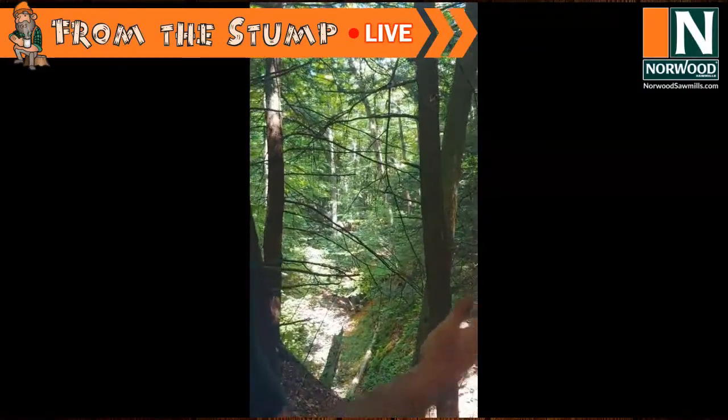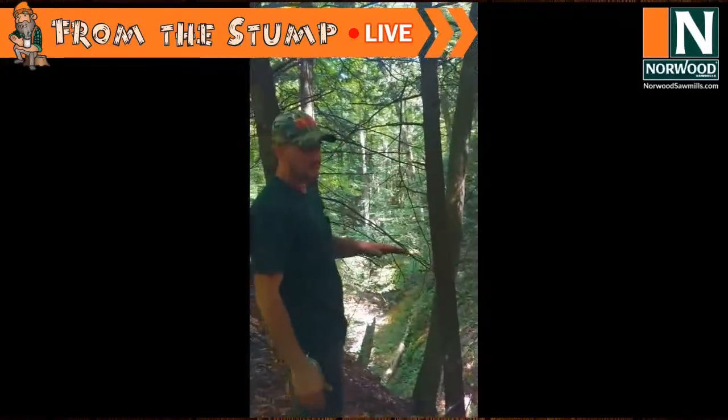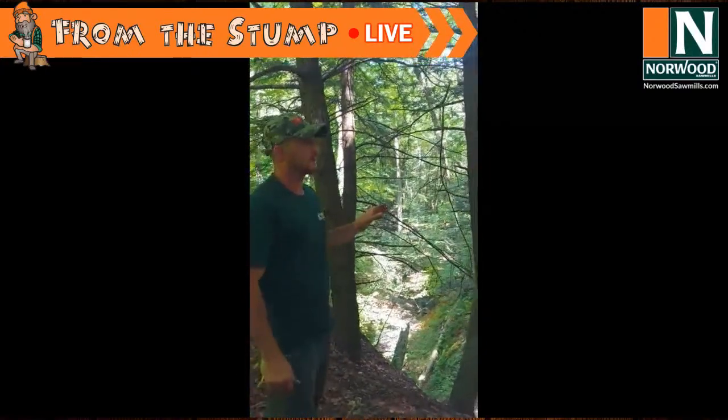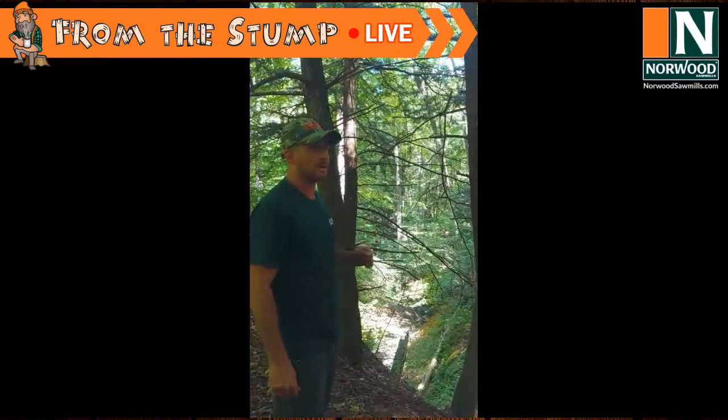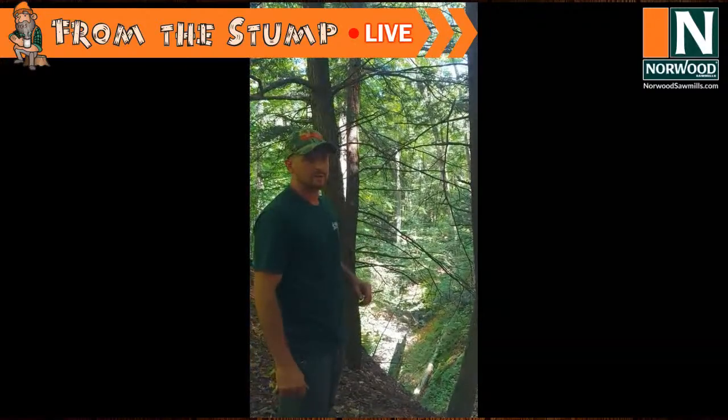Typically, when we harvest, we like to leave most of the timber around our gullies to keep it shaded and protected from wind and whatnot. So we rarely harvest on a steep bank like this unless there's some really good timber that's worth it, or stuff comes down and we're salvaging wood out of here.